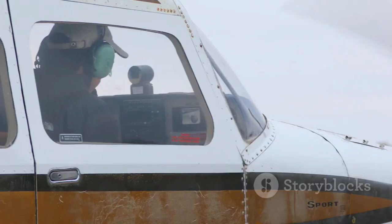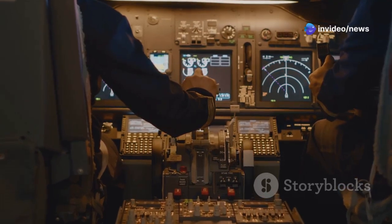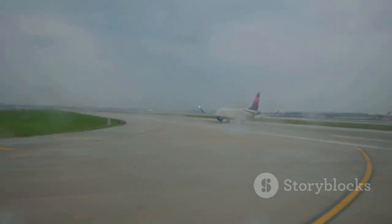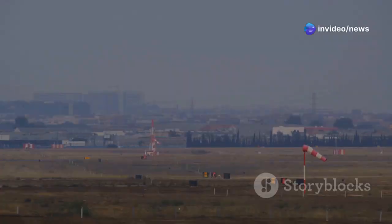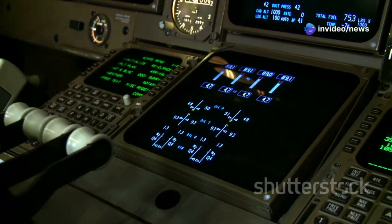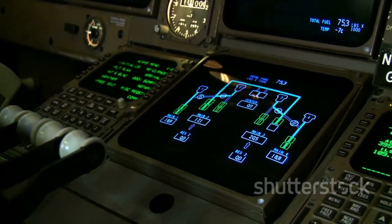The process of calculating takeoff distance is quite involved. It takes into account a multitude of factors, including the weight of the aircraft, which affects how much lift the wings can generate. The air temperature also plays a crucial role. Warmer air is less dense, which reduces engine performance and requires a longer takeoff run. Wind conditions also play a significant role. A headwind blowing directly into the aircraft's nose actually helps us take off in a shorter distance. Conversely, a tailwind, pushing the aircraft from behind, requires a longer takeoff run. All these factors are meticulously factored into our calculations to determine the safe takeoff distance for each and every flight.